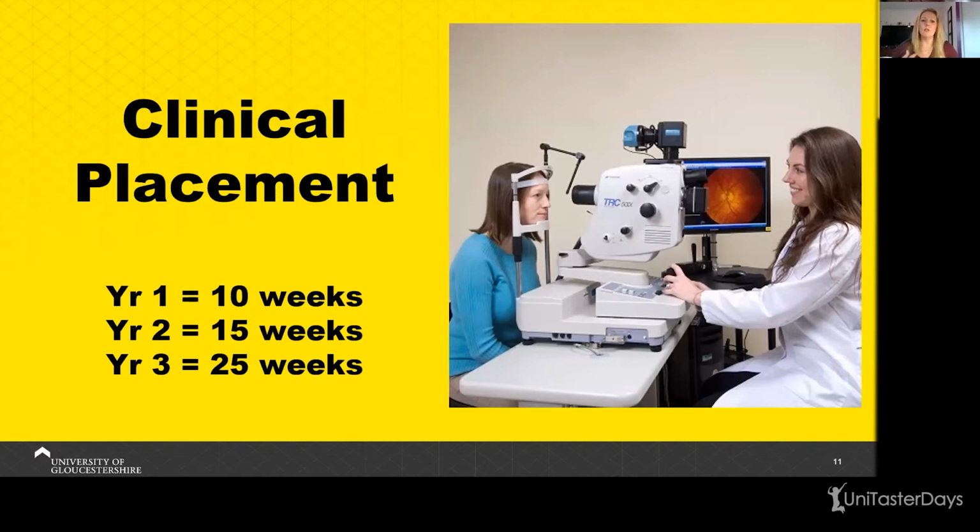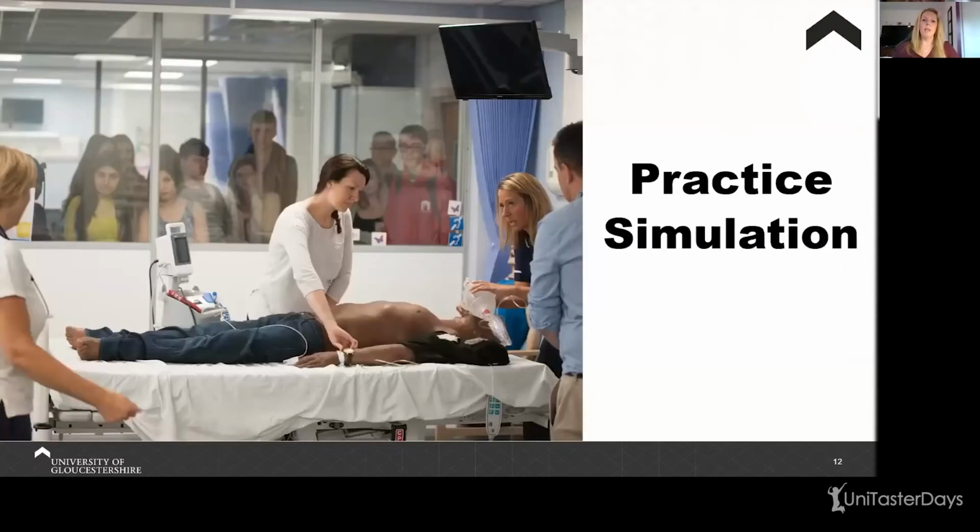And this really gives you the true flavour of healthcare science. You'll be working with the equipment, you'll be working with patients and working alongside trained staff to help and support your training. But in the background, you'll also be getting the academic university training so that you can really explore those skills in a safe environment using simulation.